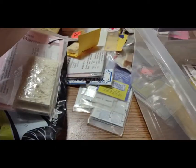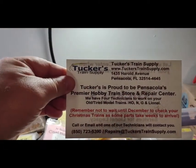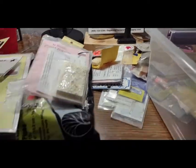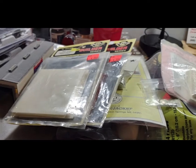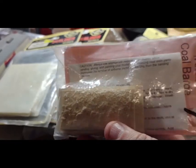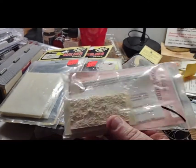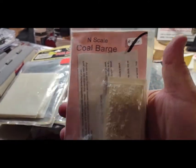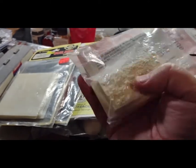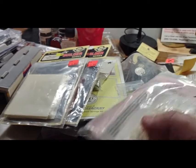And the rest of this stuff I'm going to show you, I got from this guy right here at the train show. I'm going to start with this coal barge. Now, I paid a dollar for all these things. If I didn't pay a dollar for it, I'll tell you in a minute. But this, I'm probably going to take it. It's one of them rosin cast things. I'm going to paint it. I'm going to make it, instead of a coal barge, like gravel.